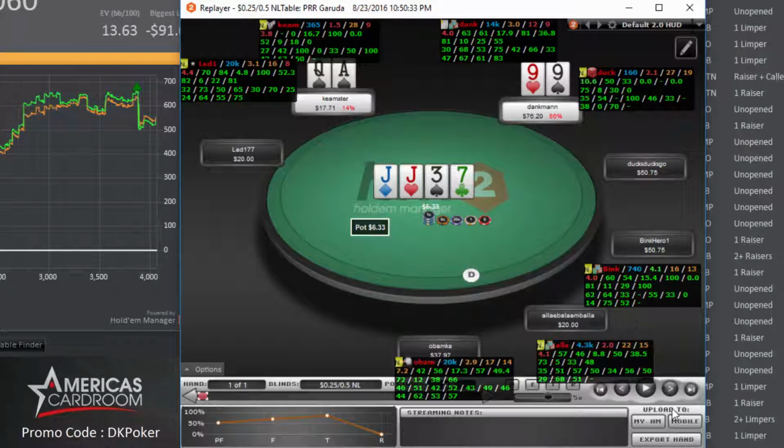The turn is the 7. That flop call is a little bit scary. There's probably a lot of jacks within his playing range. There's the possibility of pocket 3s being in there, or the possibility of a pair less than ours. I think any pair larger than ours probably would have 3-bet pre-flop, but I just check back, and the river is the ace, and he leads out for half pot.